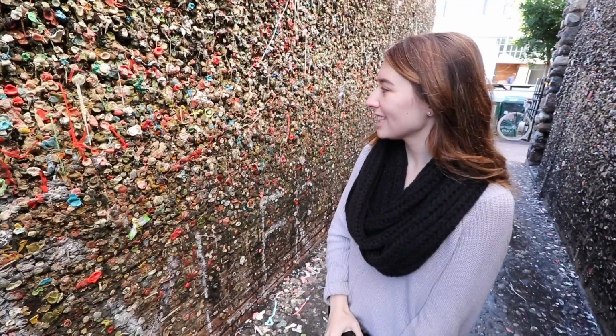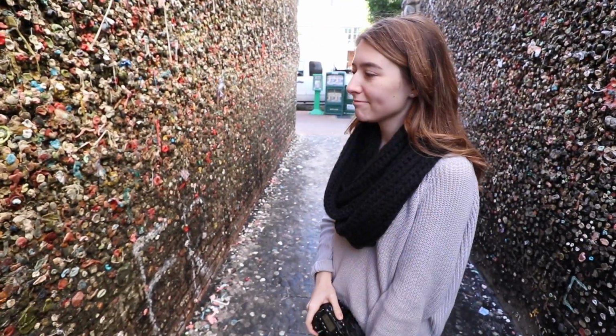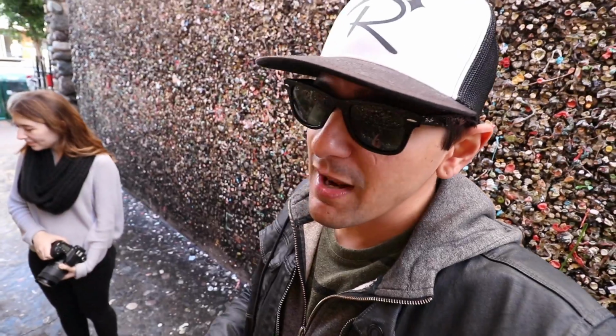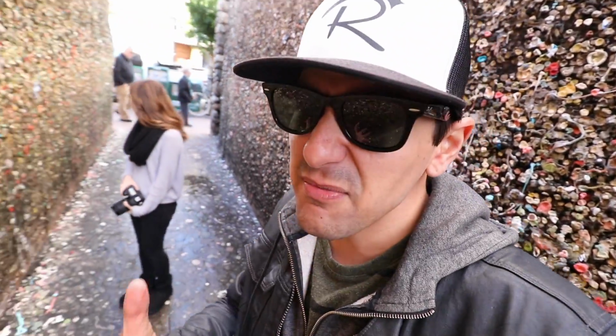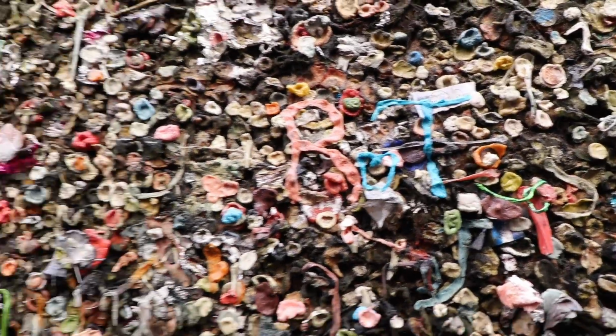Dude, how's that make you feel, Allie? Kind of gross. What's it smell like? Gum. Dude, it smells like gum. That sounds like it would be obvious, but when you walk into this alley and the smell of gum is just overwhelming, it's weird. See, people try to write stuff in the gum, they dangle the gum. Dude, this is disgusting. Look at the ground here.